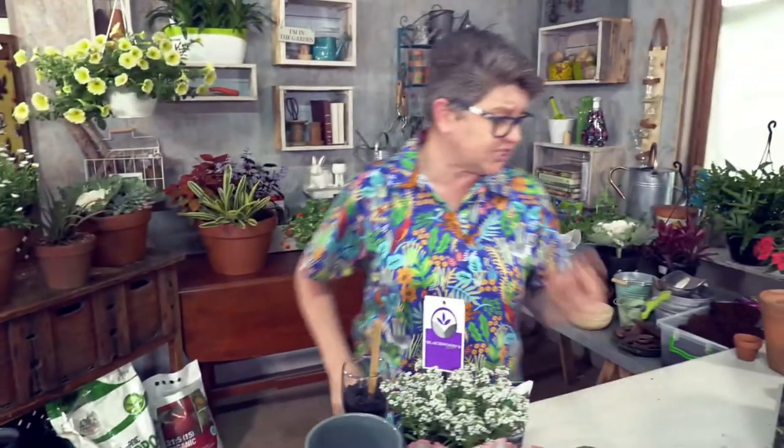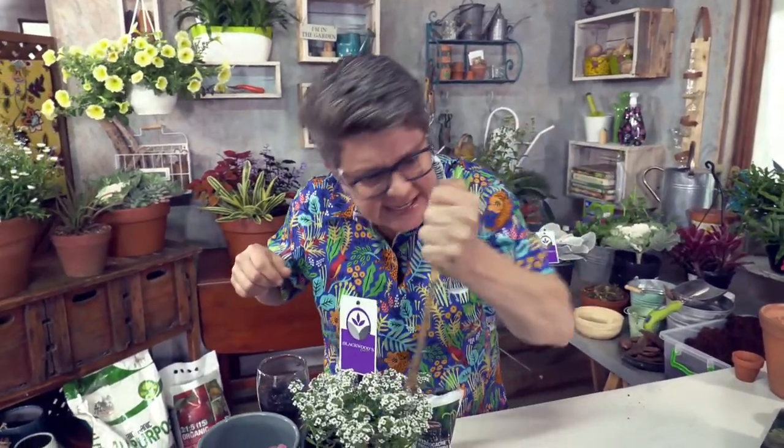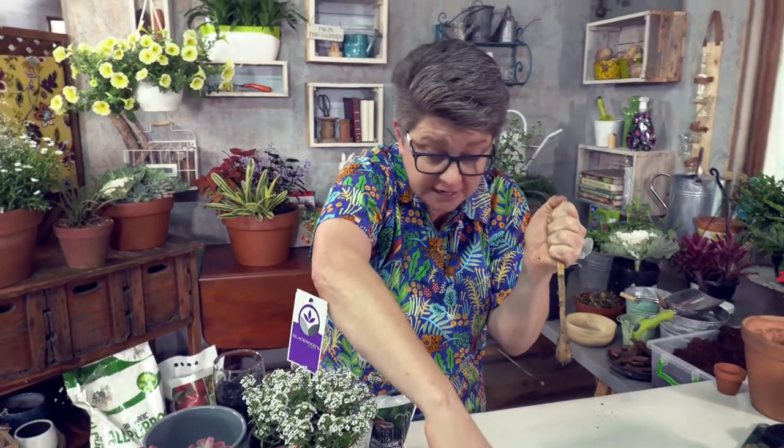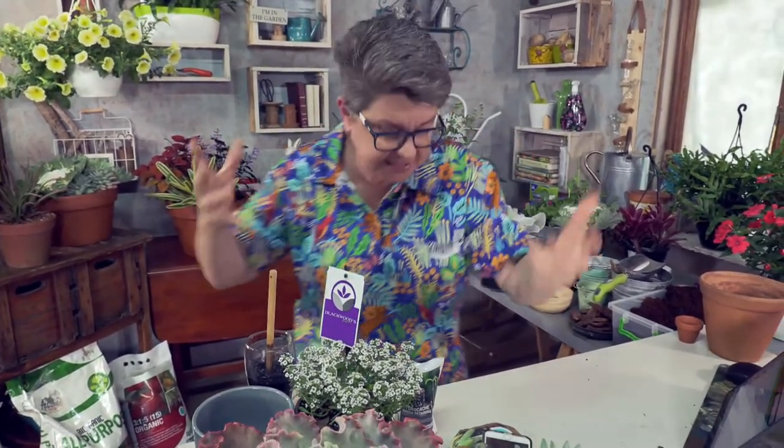What I would also suggest is that you can maybe take a bit of this HydroCash, the stuff that I used here. Take a stick, make a hole in the pot. Pop the stick in, jiggle it around a little bit, and pour some of the dry granules into the hole. Then as you're watering, they begin to expand and hold the water so that the plant has enough water.